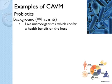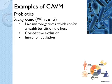The basic principle is that living organisms, microorganisms, can be ingested by patients and confer a health benefit on those patients if they are able to colonize the GI tract usually, though sometimes other areas as well. There are a number of theories for how this works. One is that certain bacteria, through ecological competition, exclude pathogenic organisms from the environment and thus protect the host. There are some theories involving modulation of the host's immune system by these organisms and their metabolic activities inside the host.